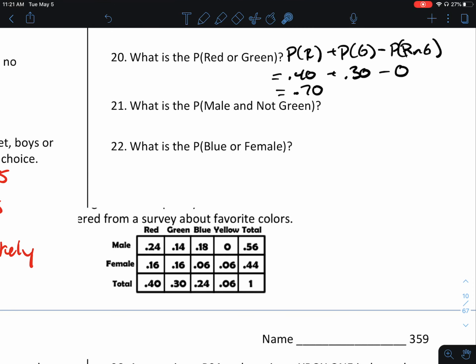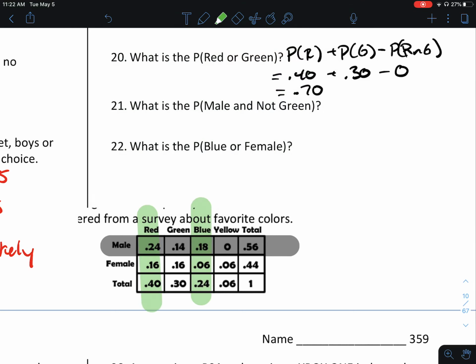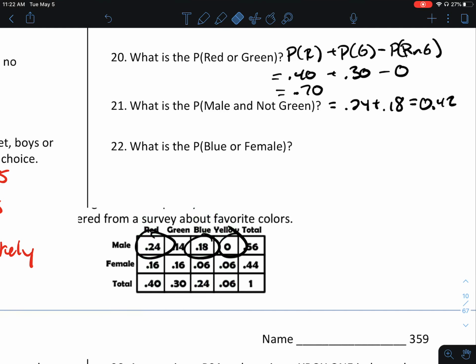What's the probability of choosing a male that doesn't like green? Well, here's the males, and here's the ones that don't like green, 0.024, 0.18, and 0. So we add those together. Wait, hold on a second. Yeah, let me just make sure this is clear. We want the intersection of males and not green. And that intersection would be here, here, and here. So that would be 0.24 plus 0.18, which is 0.42. Last one. What's the probability that you choose a blue or a female.